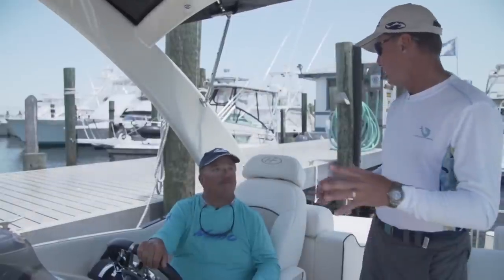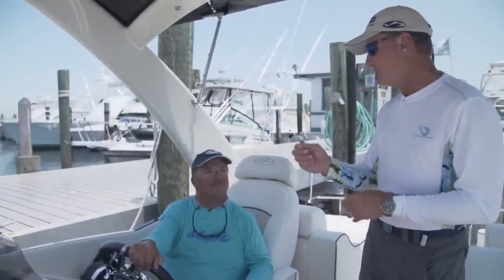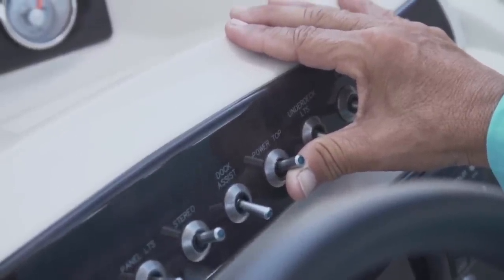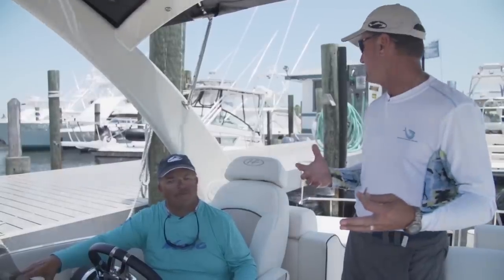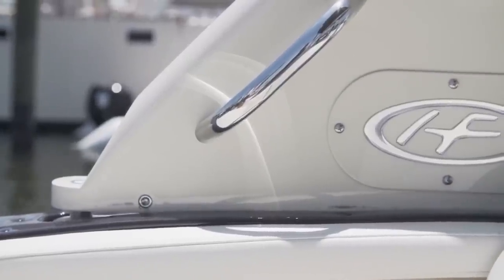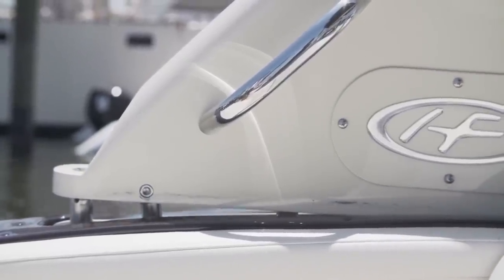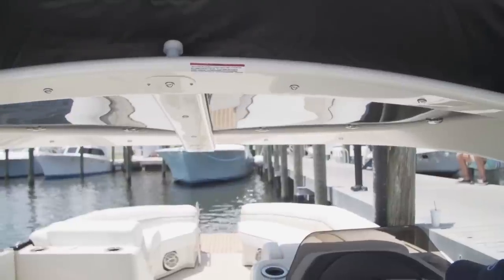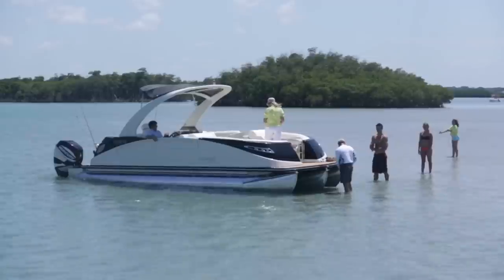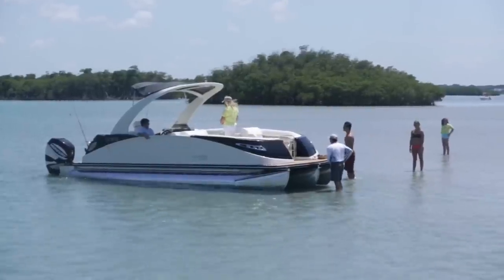Rick, one more thing before we leave the helm area. I've already pulled the safety pin. There's a little button right there called Power Top. If you're going to trailer this boat, which really can be pulled behind a half-ton pickup truck, you can lower this top hydraulically to stop all the windage. I tell you what, they've thought of an awful lot. I don't think they used a blueprint for anything to build this boat. I think this boat was built as a totally new concept.